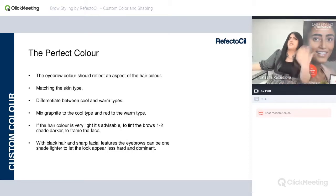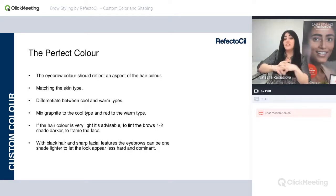Back in the day when we were tinting, it was always straight match to the hair, the brows matching as well to the skin type and differentiating between cool and warm tones. And when you have somebody that is a warm tone, but their hair, maybe they've colored it and it's a cool tone, and they don't want their brows to be warm tone either, what will you have to do? And that's where our graphite comes into play.